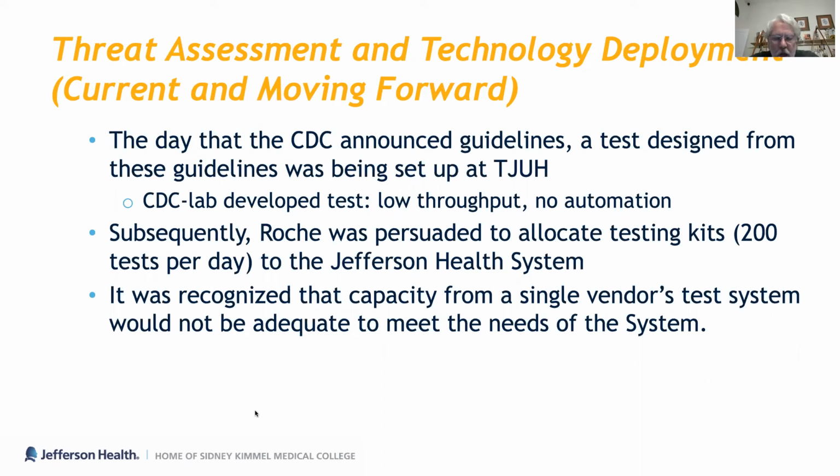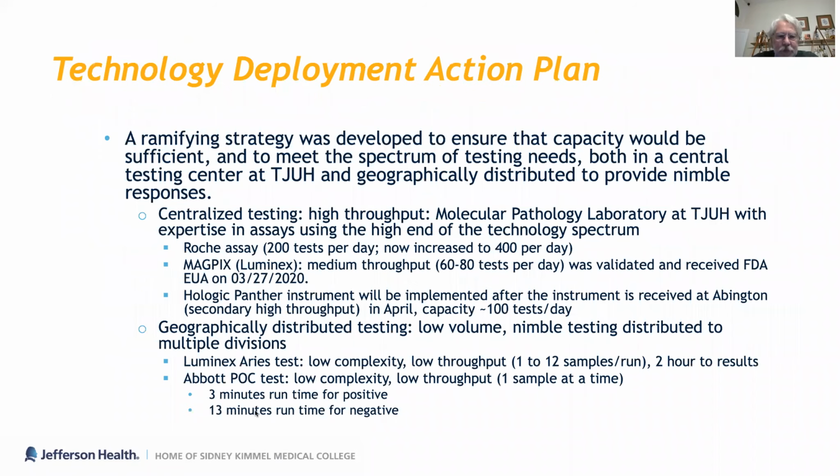And so after multiple calls, I finally persuaded Roche to allocate testing at the level of 200 tests per day to Jefferson Health. And as I looked at numbers and as I looked at the evolution in New York, I realized that 200 tests a day was not going to be sufficient capacity. And so I needed to develop a backup plan.